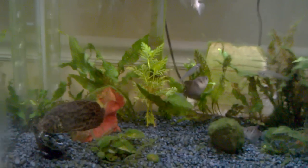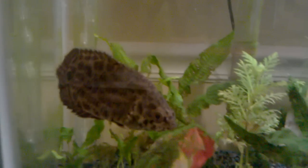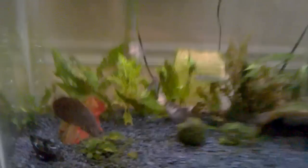And here's the African leaffish. Yes, he's still alive after all these years. He's almost 7 years old now. Hello. He thinks he wants to eat. Should I feed him? I guess I should feed him. All right, I'll feed him.